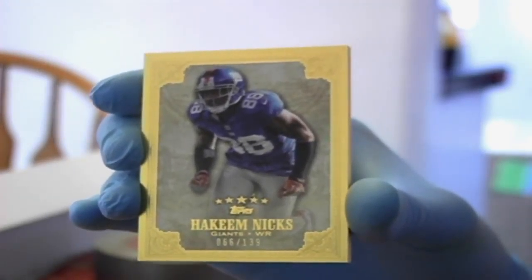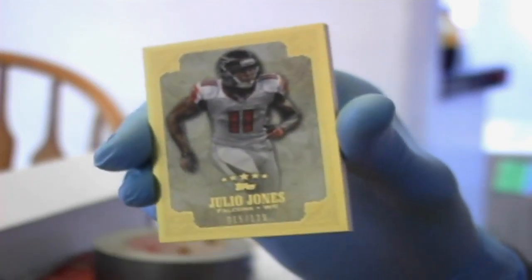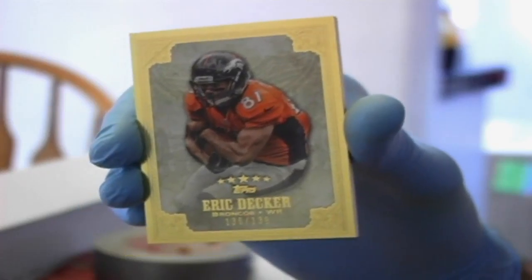There's a little bit of corner damage. And here's some more thick cards. Here we got Hakeem Nicks. 5-star out of 139. Julio Jones. Another Eric Decker. We have some very nice Upper Deck stuff. Barry Sanders out of 99.